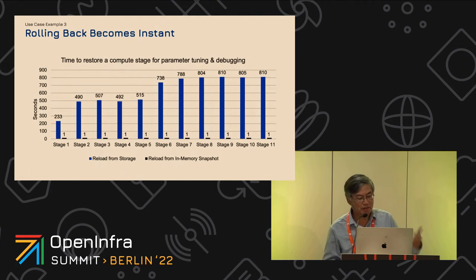Same with rollback. As I mentioned earlier, rollback is extremely fast using our persistent memory to store the snapshots. So I think we've discovered at MemVerge what we consider to be a killer application for persistent memory, which is to store memory snapshots. And you can see this drastic reduction. Everything's down to less than a second, basically.